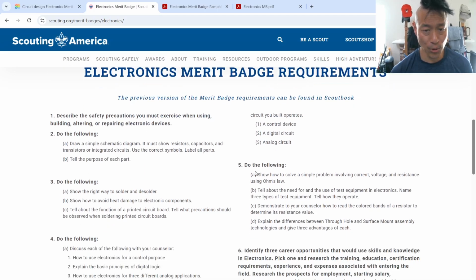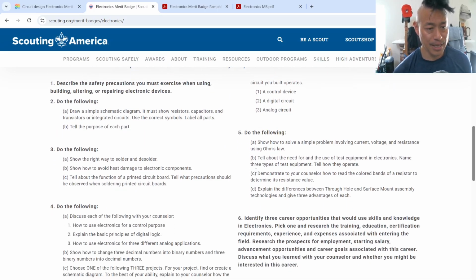So I won't go through all the requirements today. I would say we will get you through number one and number two, and then you should be able to be launched into number four, where you're discussing other things and learning about other things on your own in terms of control and digital logic. And I'll give you a resource for that.